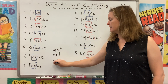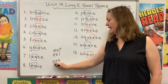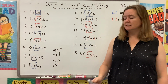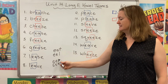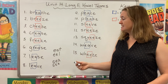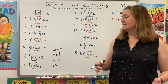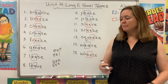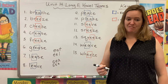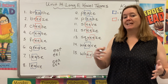We could also look at the word sea, like the ocean, and see, as in what you do with your eyes. And in both of those cases, the EA and the EE show up at the end. So this is a vowel team that can show up anywhere. And to make it more confusing, this vowel team shows up a lot in homophones, right? Feet and feat, meat and meet, week and weak.